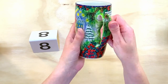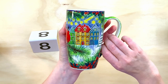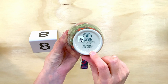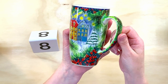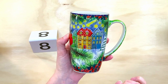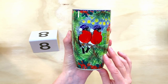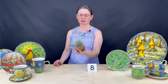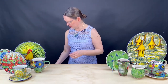Look at the beauty. They are just breathtaking. So this is Maria Stajek design with winter scenery, and the pattern is limited edition L98, painted in 2021. So Maria Stajek, limited edition L98. Beautiful houses. This is the old town buildings from Bolesławiec, actually. And you have the pine trees covered with snow and a couple of sweet birds in hats. So 14 ounces bistro mug. Oh, sorry, not bistro mug. I'm thinking about bistro mug, but this is a latte mug. So 14 ounces brimful latte mug, limited edition with the winter scenery. So that was number eight.